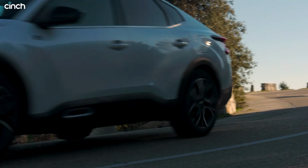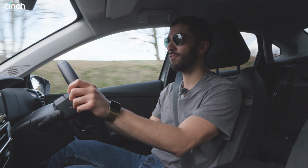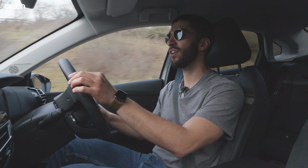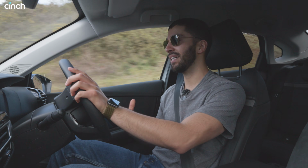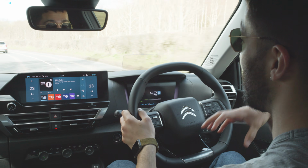There's loads of grip. The steering is nice. It doesn't give you any feel through the actual helm itself, but that doesn't matter. It's not trying to. It just feels nicely weighted, and the front end reacts keen enough. So it all just feels very cohesive as a package. And that all matches really nicely to the way this interior makes you feel.